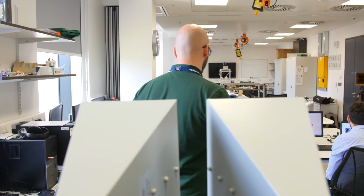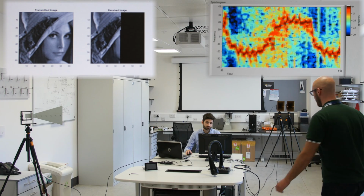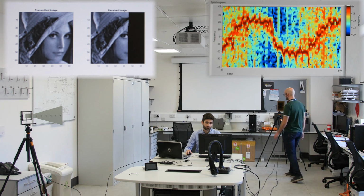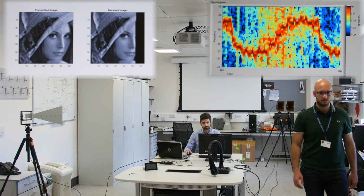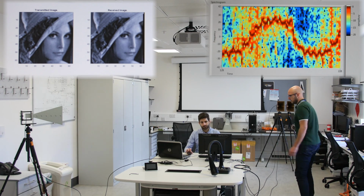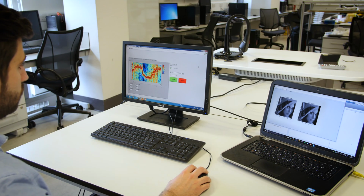Additionally, the micro-Doppler modulation due to the swinging arms and legs of the target are visible in the spectrogram. The communication receiver processes the received waveform and extracts the information bits transmitted by the communicating radar. In this case, the picture of Lena was transmitted successfully between the two systems.